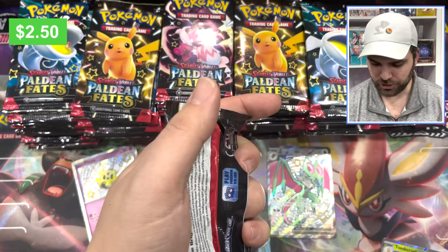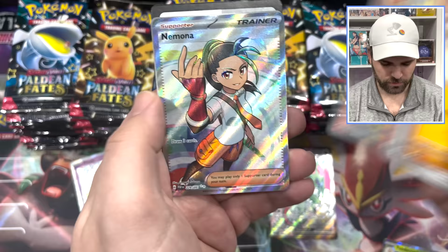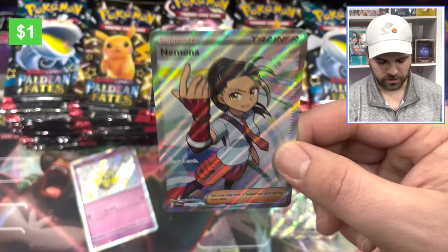Next pack here, we got the Mankey, the Magmar, the Charmander, Nest Ball, Revavroom, Nymble, full art trainers, gotta love them. These are gonna be the double silver star rares.